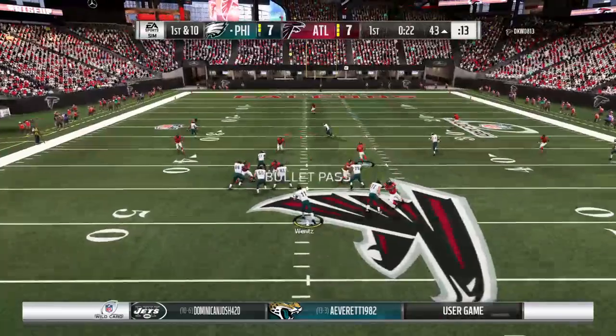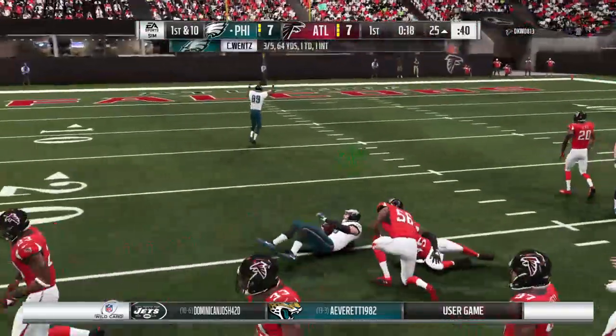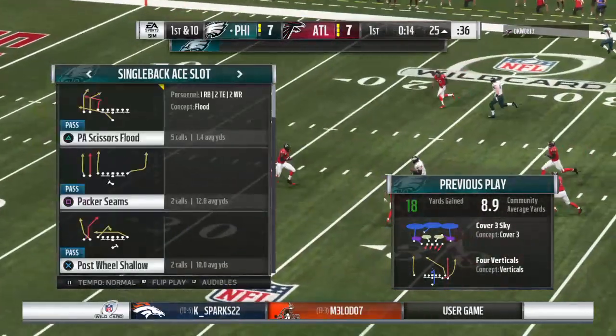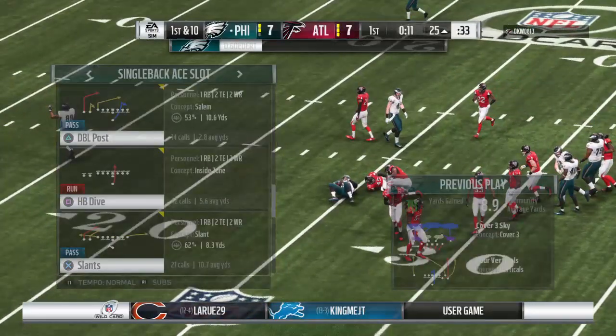So after the INT, here's Wentz. That's caught by the big tight end, Dallas Goedert. And they're able to get this one past the 30 down to the 25. He goes for 18 there as the drive will continue.